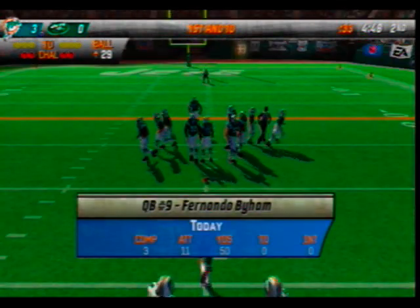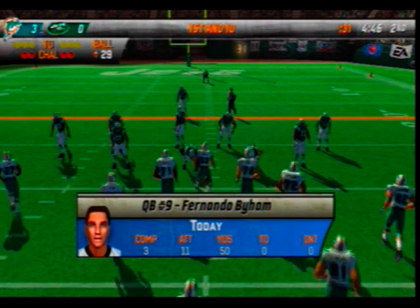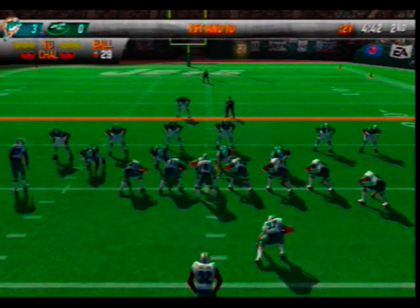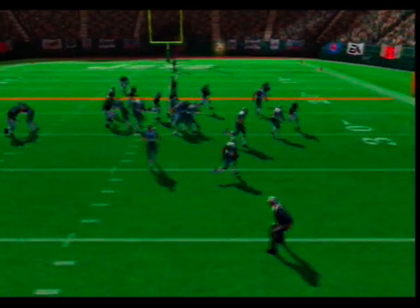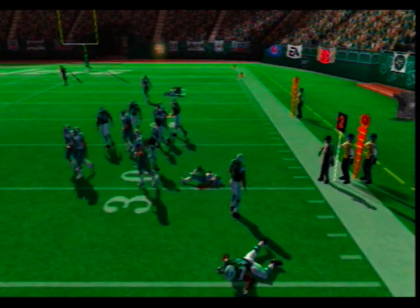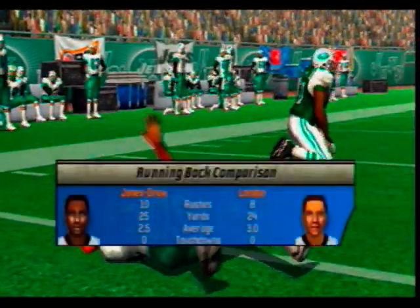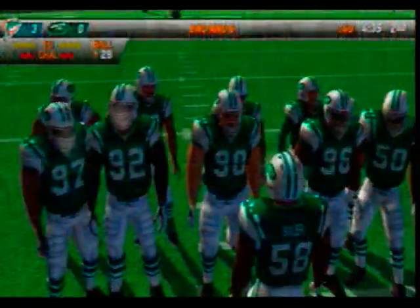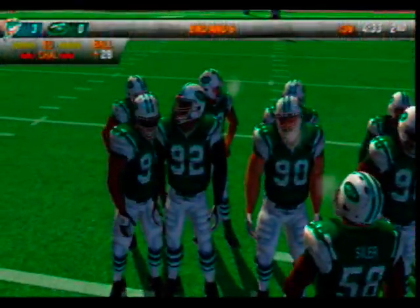Ball on the 29-yard line. The Jets come out of the 46. Gets the toss to the right. Miller is there on the stop at the 28-yard line. And now our viewers can see how successful each team's main running threat has been today.